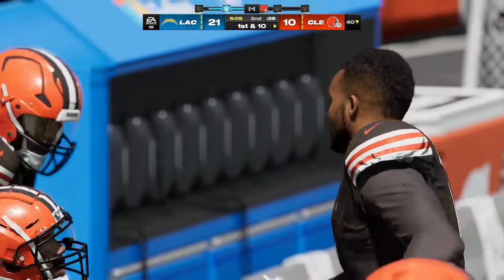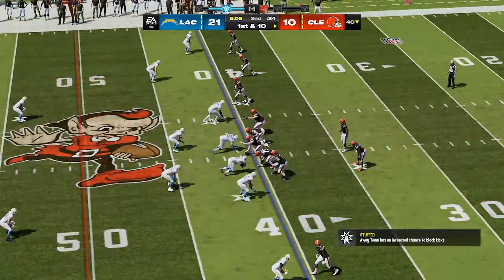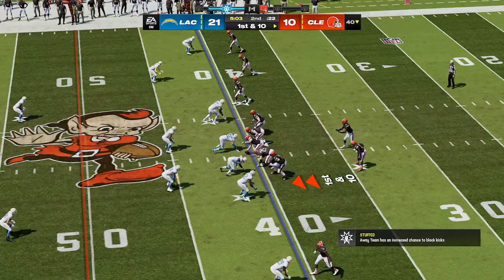So that's how a team works together. Just what you described. Get them the ball, give them a little momentum, and they're capitalizing off of that. Thanks a lot, guys.